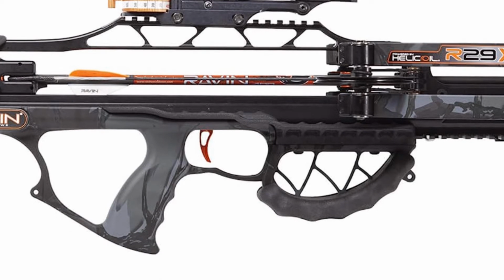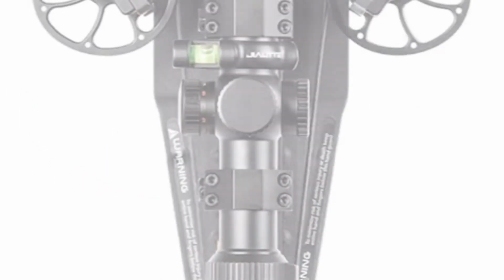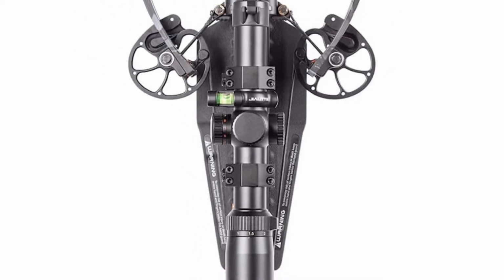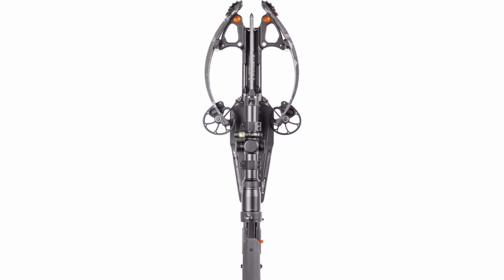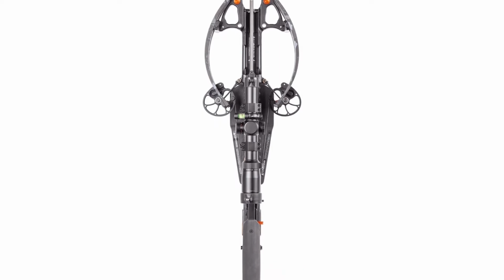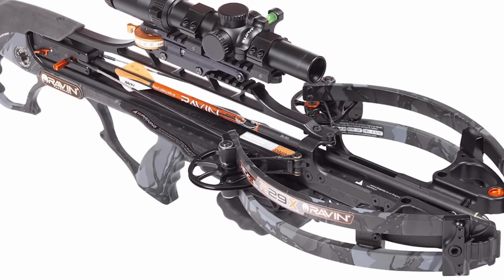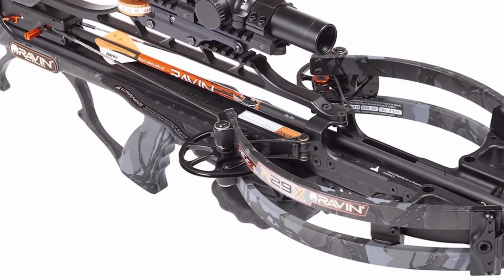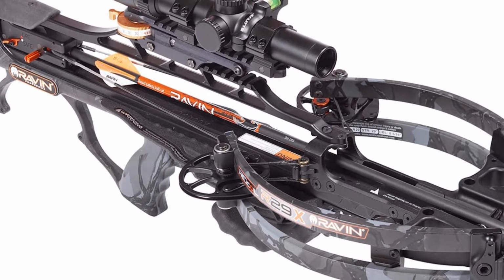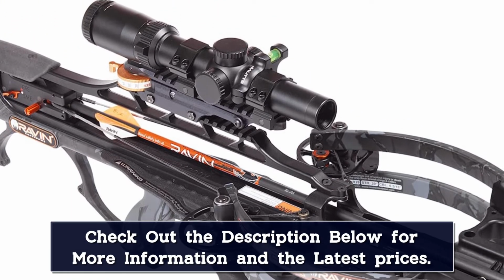Hunters with taller and larger frames, and those looking for extra power and speed, might want to try out the R29X crossbow. Because you just need 12 pounds of draw weight, it's easy to handle. It's hard to find a more powerful crossbow than the Raven R29X that offers a high velocity of up to 450 FPS. The integrated cocking system is suitable for hunters who are not strong enough.